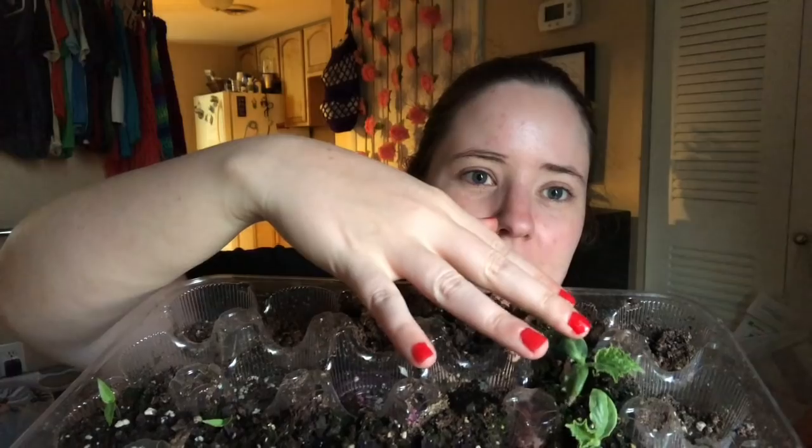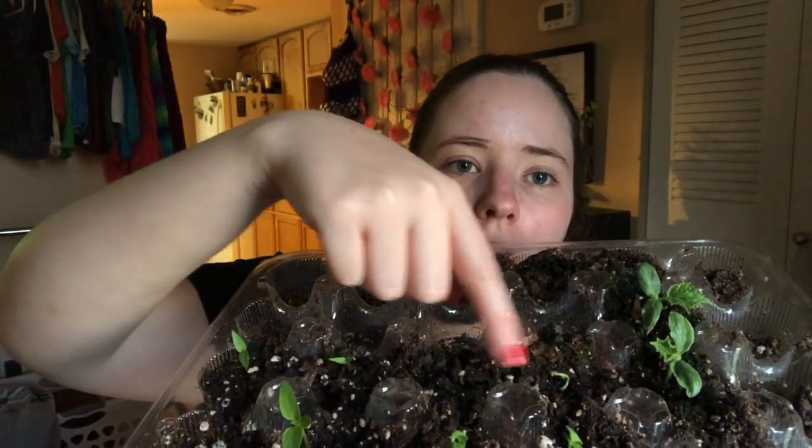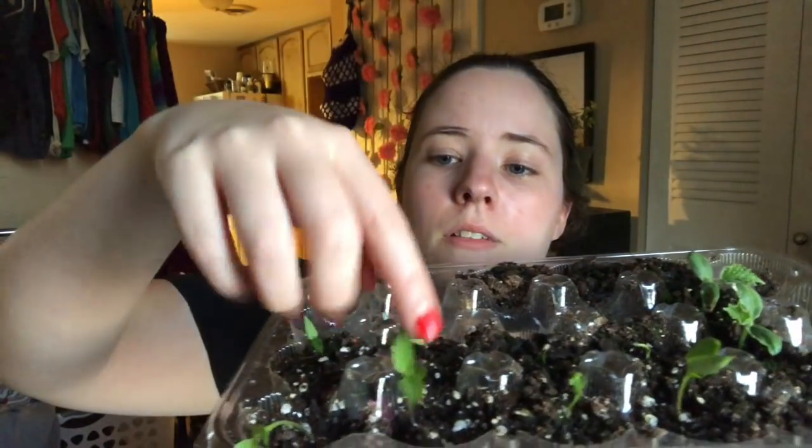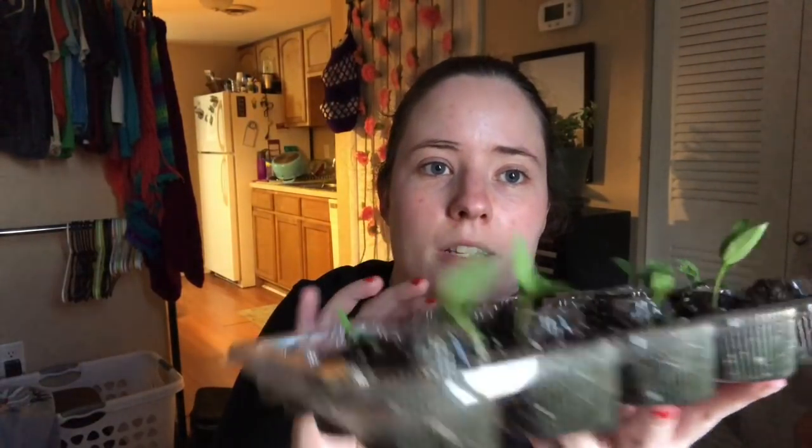They're all in the window. I started some of them too early. Let's get this over here. These, can you see it good? These are cucumber plants. These ones are bell peppers. There's four, two little ones and two bigger ones. And let's see here, these two are jalapenos and these two are habaneros. They're leaning because I gotta rotate them today. They're gonna face this way.